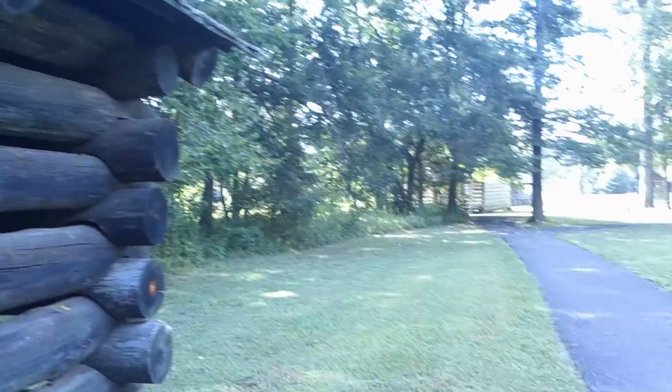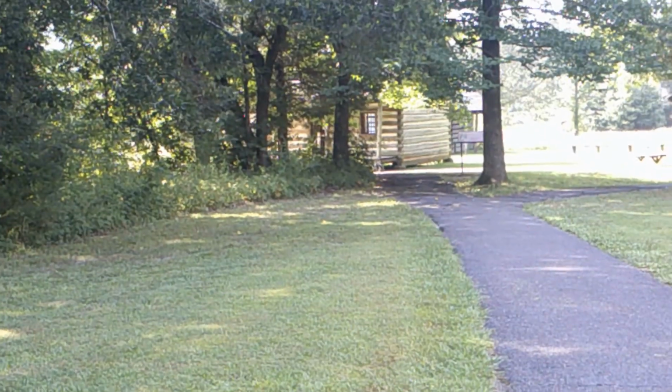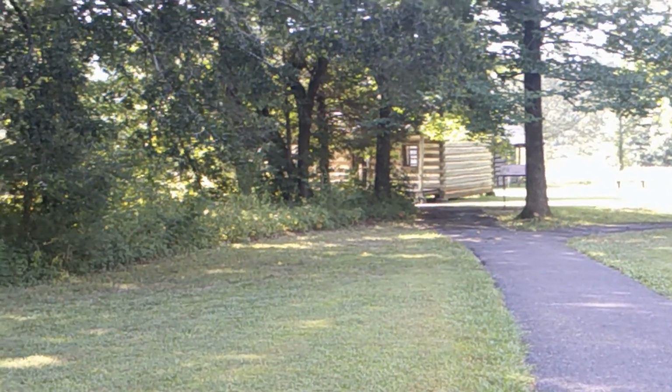Now imagine people living in here compared to what people are living in over there. That's a palace compared to a place like this.